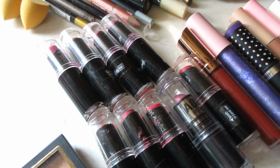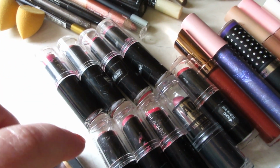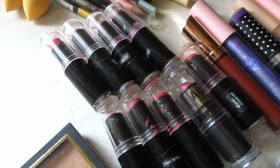I think the one I'm going to miss most is Black Cherry, which I think at the time I still have in my collection. I just got rid of most of the other ones. I've had them for a while. I don't reach for them as often as I used to.